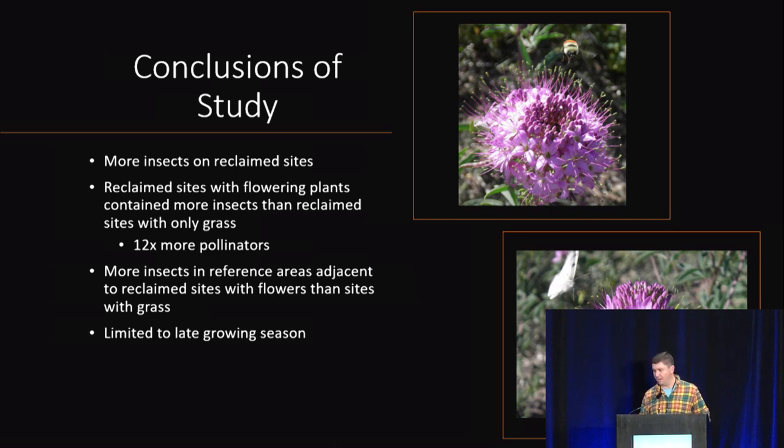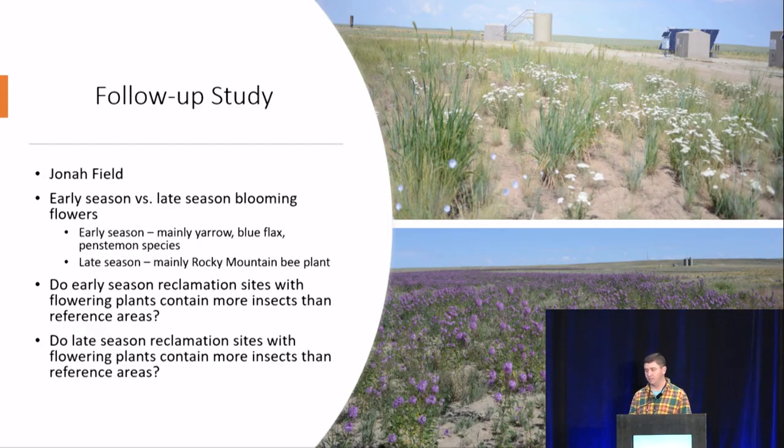So why does this really matter? Because if we have 10,000 acres of stuff to reclaim just in the Jonah field alone, and then we have another 6,000 or 8,000 acres 30 miles north of that in Pinedale, and 20,000 acres in the Wamsutter field in Wyoming, if we can actually get the native seed to grow the native flowers, we can have a really big impact on our insect communities.